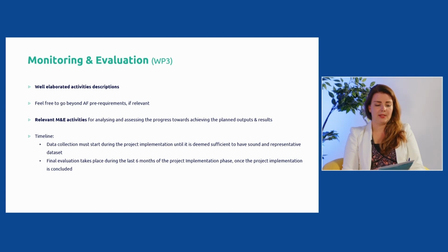So again, try to be specific, try to describe your activities well. You can propose some extra additions to what is already predefined in the application form. And in terms of timeline, make sure that your data collection starts already during the project implementation and lasts until you find it sufficient, but is not left until the very last moment. And also, you probably noticed your final evaluation, and I had a sneak peek into the Slido questions, so maybe I can already try to cover this last bullet point together with the question. So indeed, you probably noticed that there is another change between UIA and EUI.